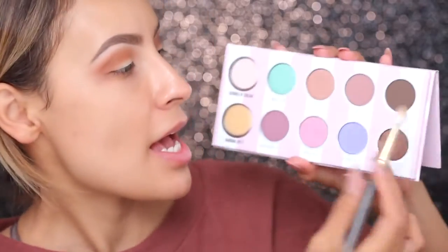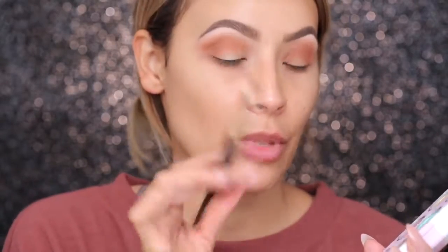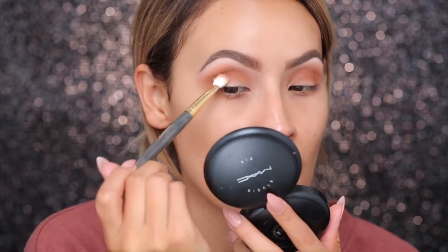So next we're gonna take a deep dark brown shade. I'm going into the Dose of Colors Eyescream palette. And I'm gonna pick up Hot Fudge here. I'm using the Smith 235 brush. Best blending brushes ever.